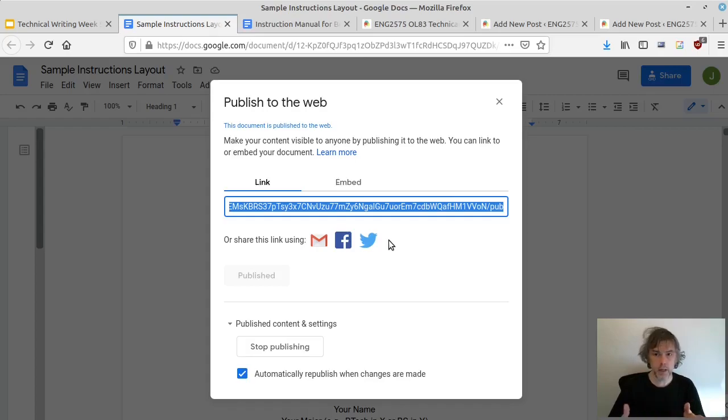Once you've done that, people will be able to click that link and view your work online without any special permissions. They won't be able to edit it. It's really like a web page. They can just read it through a web browser.